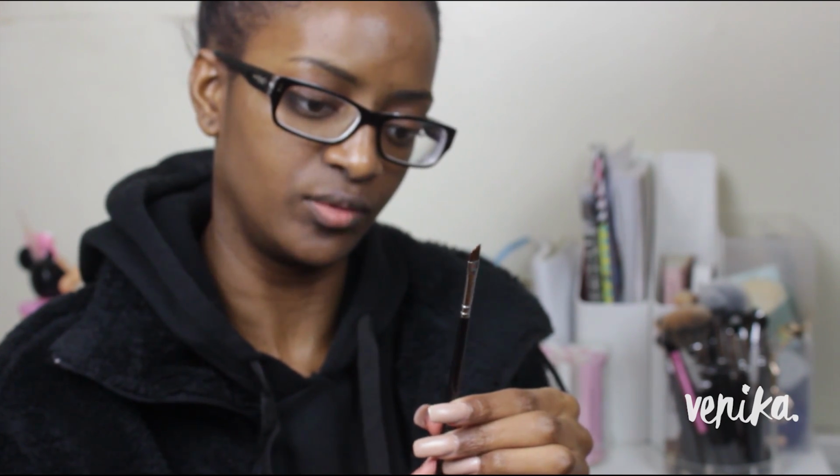This is a Zoeva wing liner brush. It's just a wing liner brush. This is the 317. I bought this purely because I don't enjoy doing eyeliner. I don't like the way that it looks on me.